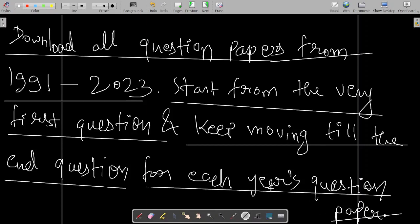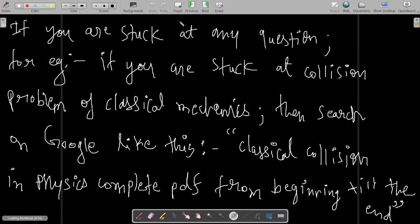So you will start with the 2013 question paper, first question till last question. Then the 2014 question paper, first question till last question. Similarly 2015, then 2016, up to 2023. Such things you need to do. For every question paper from 1991 to 2023 you should do the same: start from the first question and keep moving till the last question.